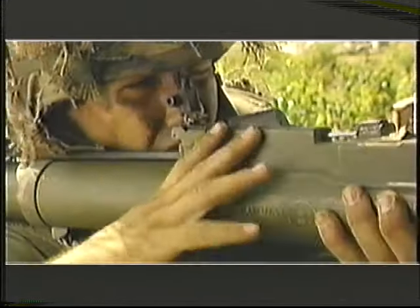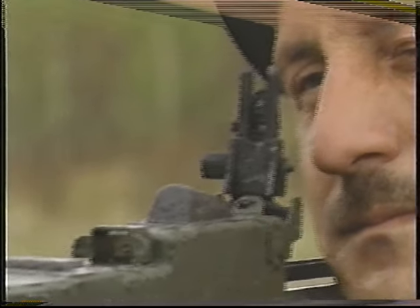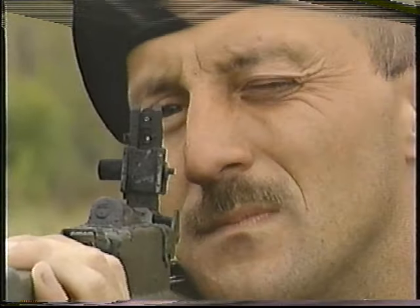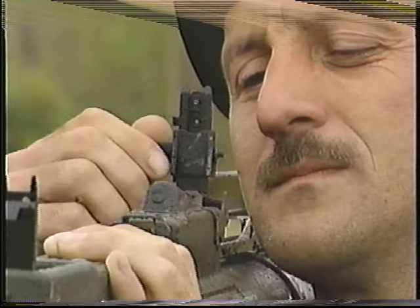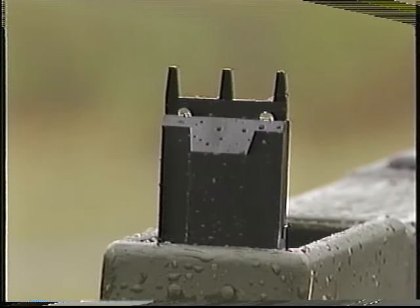To obtain satisfactory performance from the M72 rocket launcher, it's essential to be fully familiar with the sighting system and to know how to use it with speed and precision. The M72 model comes with an integrated sighting system that incorporates a rear sight and a front sight. The rear sight of the M72 consists of a simple tubular eyepiece. It can be adjusted according to the distance of the target. The front sight consists of a series of three markers aligned vertically. The space that an armored vehicle occupies between the markers allows the evaluation of the distance between the target and the firer.